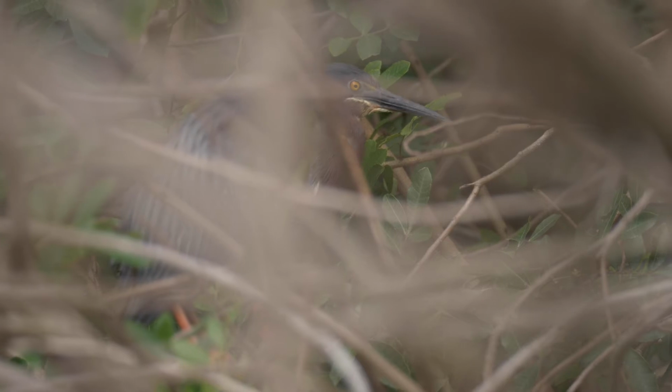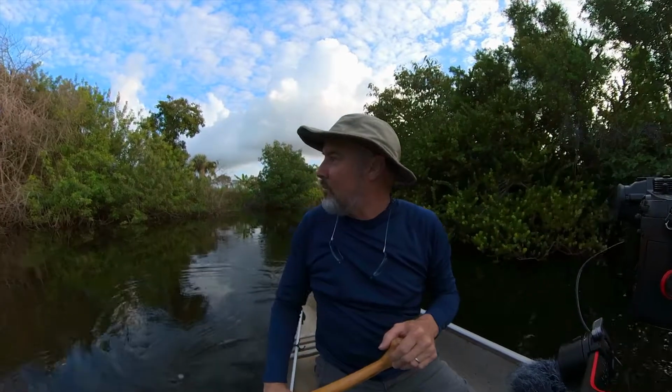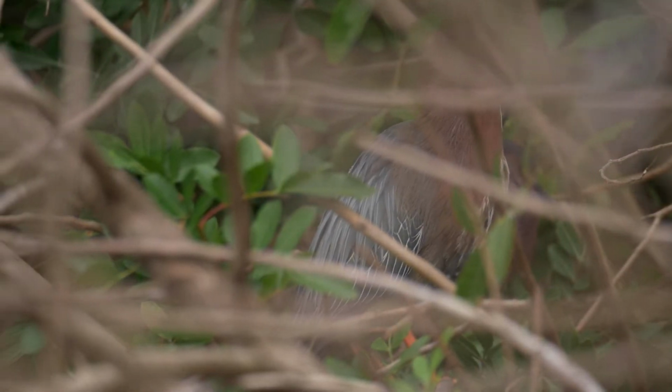There's a green right there. There's two greens. These guys are just buried into a thicket of Brazilian pepper trees, which are not native and are on the out. Everybody wants to get rid of them. And with good reason, they're horrible plants. These are some beautiful green herons.